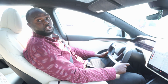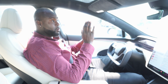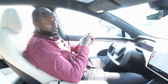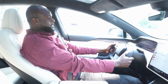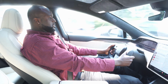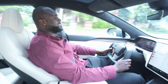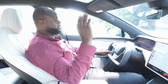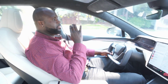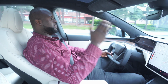I could imagine taking this car on the track and how it would be. It would be a lot of fun. I tell you, if you're thinking about driving this car, go out, book yourself a test drive, and enjoy this vehicle. Whoa! Gotta love Tesla's acceleration. I tell you, this is like a video game.